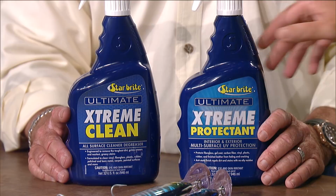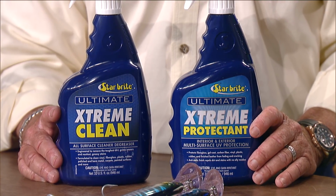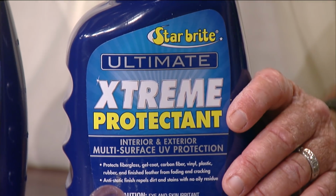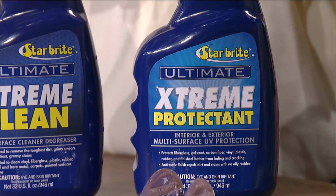And then the Xtreme Protectant is for interior or exterior. You can use it in both. It's a multi-surface UV protection, so anything you spray it on, it will keep the sun from destroying it. Leather, any type of fiberglass, your gel coat, you can use it on just about anything, and it keeps stuff from cracking and drying out. It also has an anti-static finish, so once you spray it on, it won't attract dirt. It's not sticky. I love using it on my cushions as well as when I'm cleaning up my Yeti. Yep, it really works. No oily residues or anything.